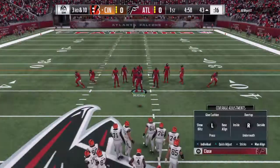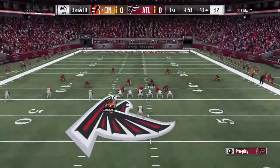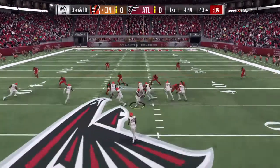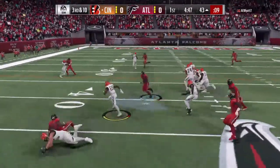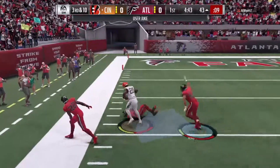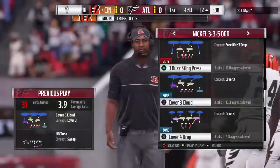And on 3rd down, a nickel formation here defensively. The former second-round pick, this is Joe Mixon. And now running right through it. 31 yards there and a first down.